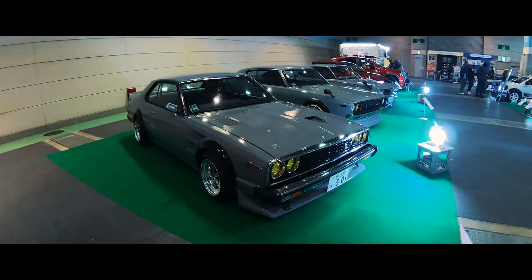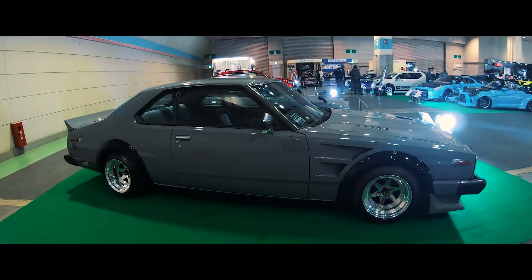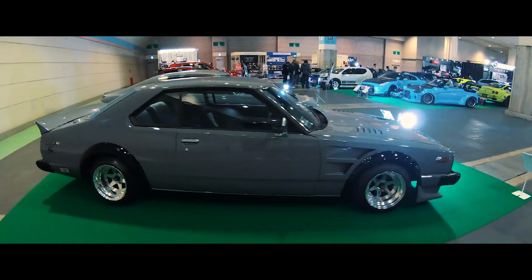East Ball C210 Skyline Coupe. That says Harlong Champs on there. A custom front fender. Over fenders, obviously.